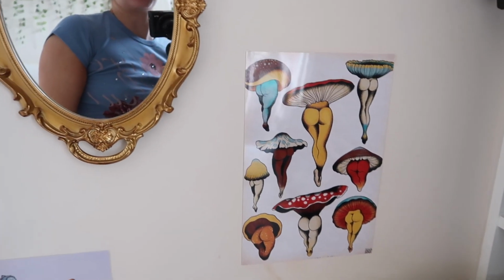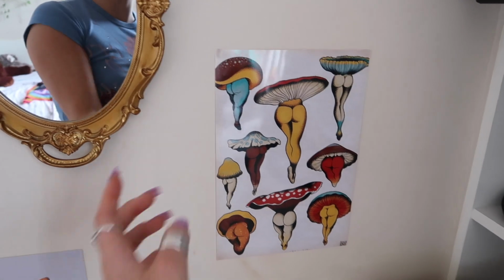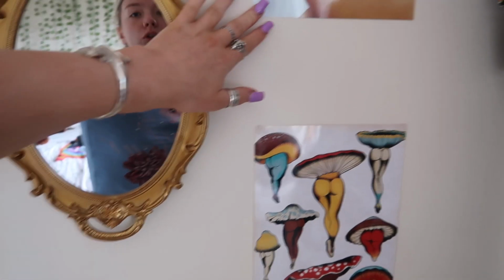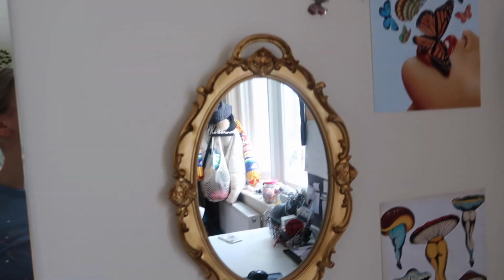I just got these off Snapfish. I got them off Pinterest and then printed them, but you're not supposed to do that if you're selling them, so don't do that. But if it's for personal use, then you can.